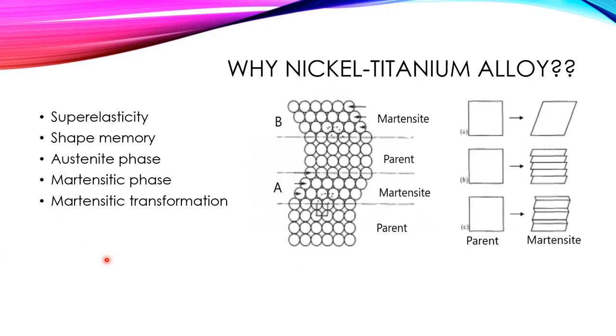And what is martensite transformation? A NiTi raw metal, the alloy, is in the form of the parent phase. The parent phase is the austenite phase, which is a cubic structure having a BCC, body-centered, structure. Now, when a shear stress is applied on it, it changes its structure. It shows twinning, because whenever a stress occurs on shape memory alloys, they either slip along the grains or they show twinning.